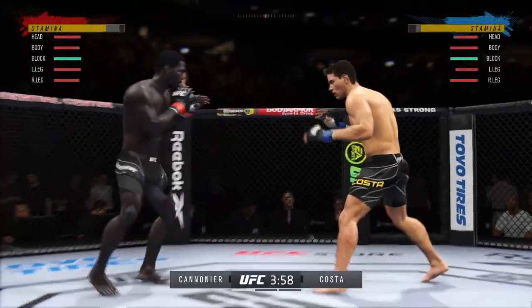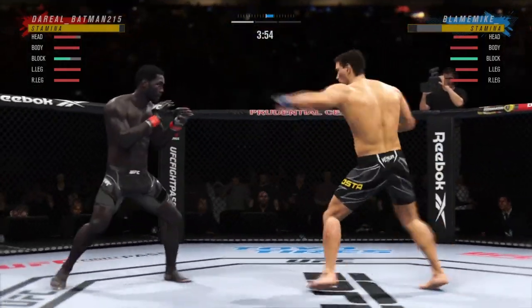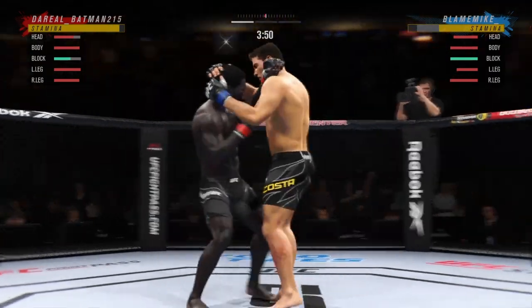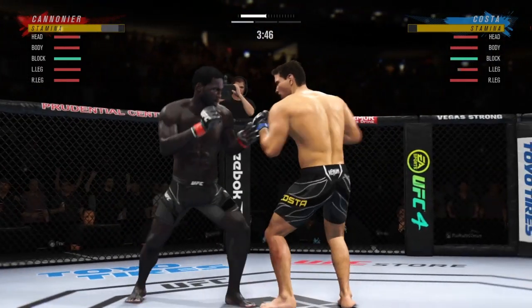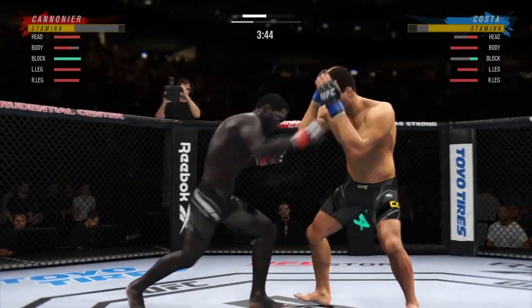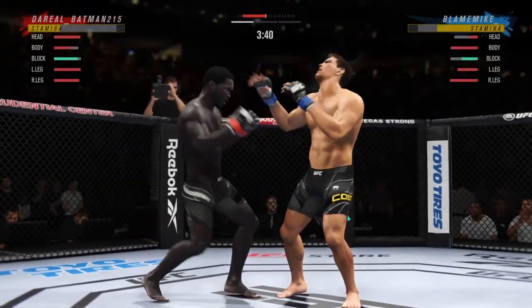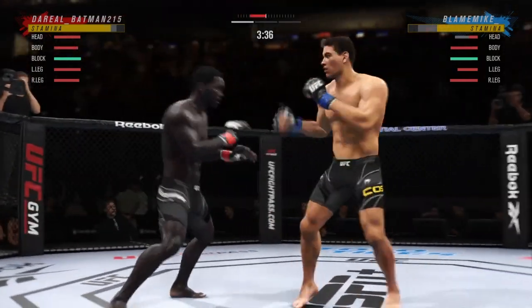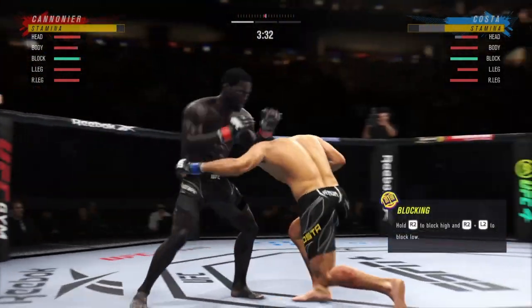Well, perhaps a sign of things to come as he lands a kick there. Nice kick landed by this gentleman. Way to hide that leg kick. Oh, huge knee to the head. Oh! Oh, knee strike right to the body. Lands a big right hand. Knee to the body.